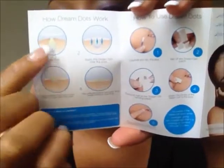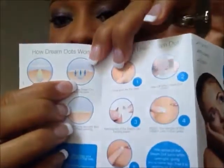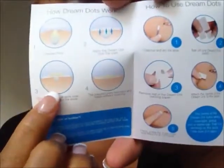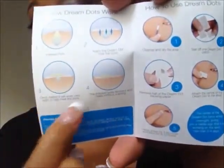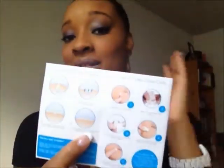So pretty much it says how it works is, this is an infected pore, and then you apply the Dream Dots on top of it, right? And you press and hold for 2 seconds. And while you're sleeping overnight, that's what happens. It kind of reduces, and then when you wake up, it's gone or has reduced to less than nothing.